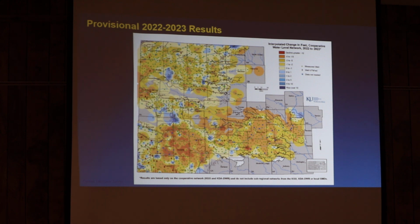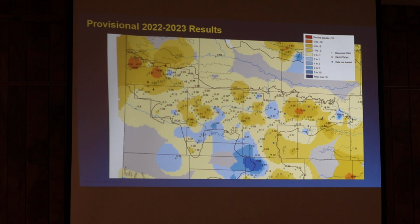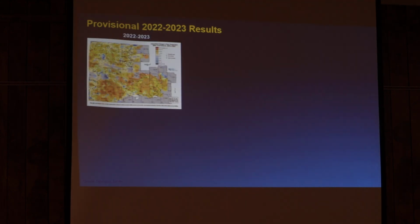And so that's going to make the data a little bit noisy in terms of our water level results this year. But we had a couple of those bullseyes in parts of the district here, and we've gone out and remeasured these wells. And so this map's going to change a little bit for the better because the aquifer had more time to recover since January.